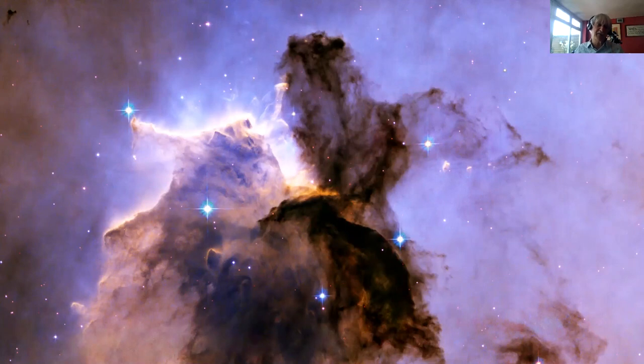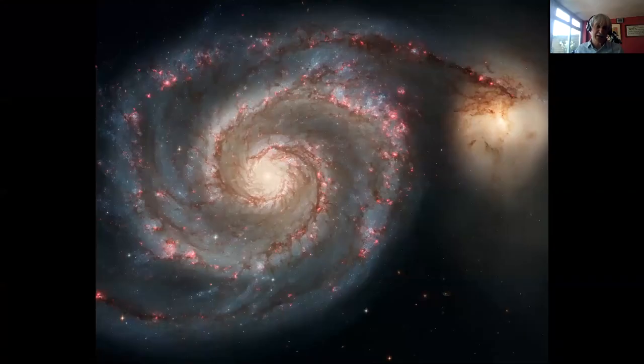So that was the first of the images released in 2005 to celebrate Hubble's 15th anniversary, and this was the other. The Whirlpool Galaxy in Canes Venatici, one of my favourite all-time Hubble images. It shows a spiral galaxy to the left and a small dwarf galaxy to the right, and these are neighbouring galaxies to each other. But both galaxies are about 30 million light years away from our own Milky Way.